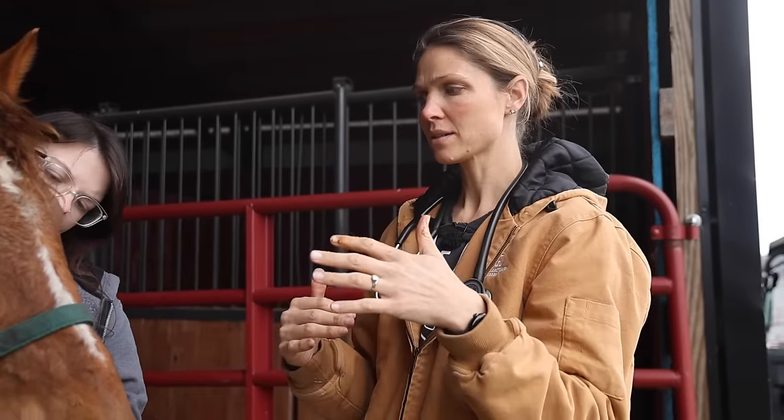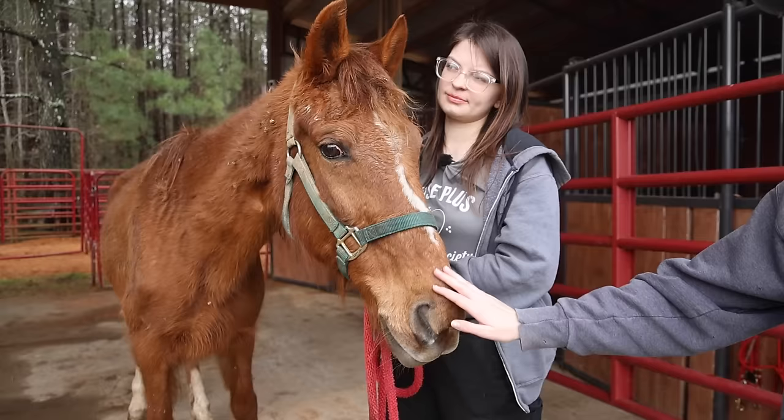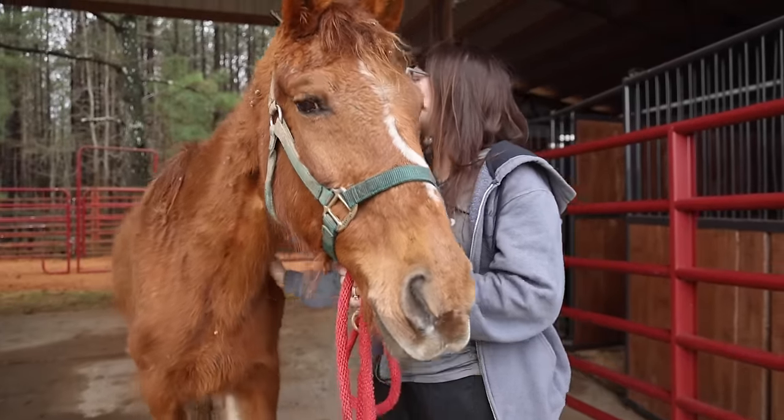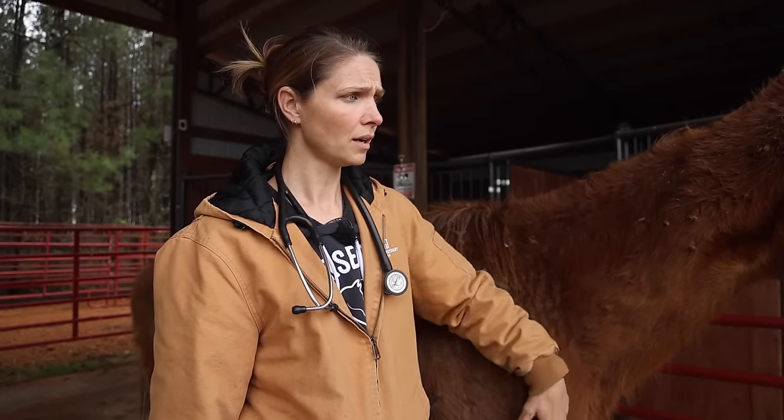Sometimes when we have missing teeth or we have a hook or a wave, we can kind of correct that, but even though horses have continuously growing teeth, at some point in their lives the rate of wear doesn't keep up with the rate of growth, and then we can have severe weight loss like we see in this poor lady. So this poor mare has a lot of problems that we see pretty often in these groups of buyout horses. She's probably upwards of 25 years old.